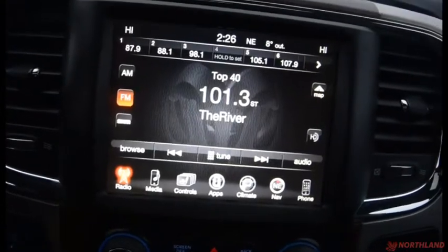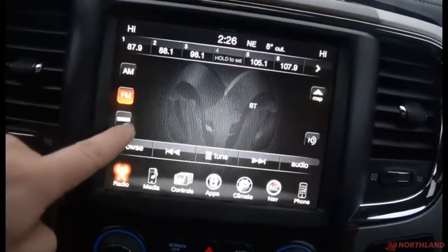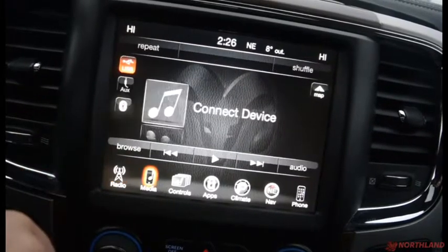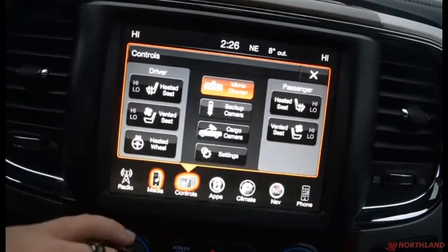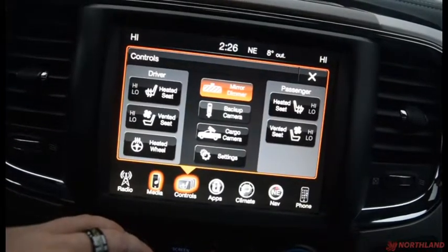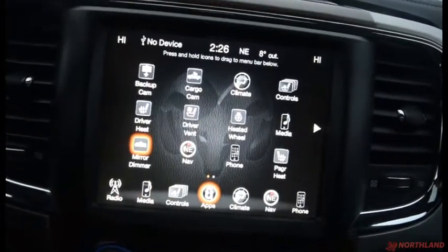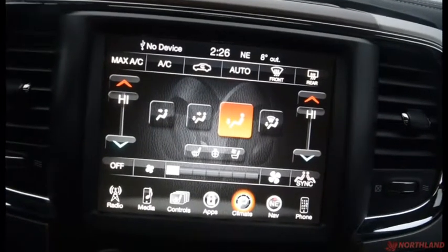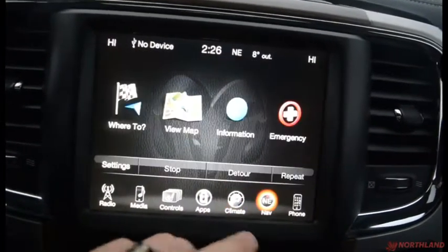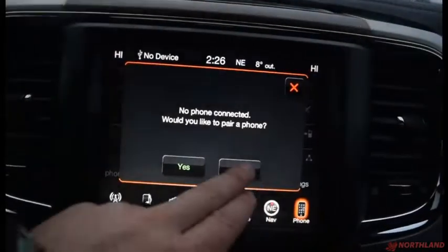Over here, we do have an 8.4-inch touchscreen display with Uconnect. So you got your AM, your FM, and your Sirius XM, as well as you have your media tab here if you have one hooked up through USB, aux cord, or Bluetooth. You have your controls over your heated and vented seats, as well as your heated steering wheel, mirror dimmer, backup camera, cargo camera, and your settings. You got your Uconnect apps right here, and you do have your climate control right over here. It is a dual climate system, so you and your passenger can have different levels of hot or cold. Navigation right here, you can hit view map and see we are on Rec Place. And then you got your phone options right there as well, so if you have one hooked up through Bluetooth.